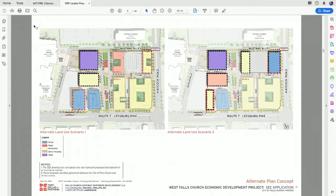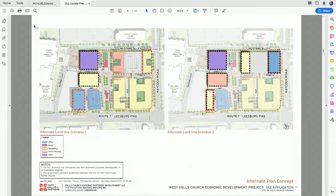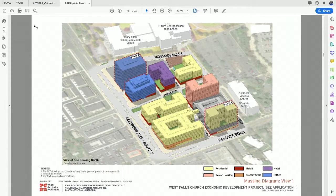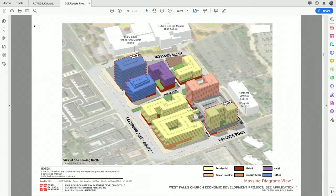The plan on the right-hand side shows the possibility of swapping the office and the residential components of phase 2 if we needed to, for some reason, due to comments from whomever, go back to a completely straight square plan versus the bump out that we're showing on the left-hand side for the phase 2 office. We could swap the phase 2 office and residential uses and get the plan completely on the square. It would involve needing to move the senior back to its original location. So we're hoping that that's not a route that we have to take. But this is an axon just to show you generally the site, kind of bird's eye view at the Route 7 and Haycock corner.